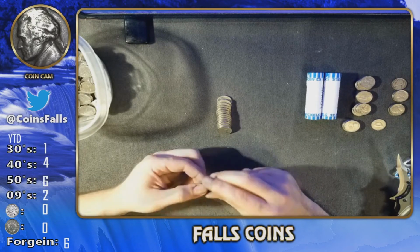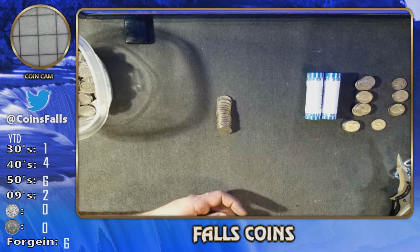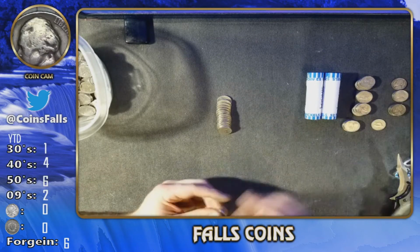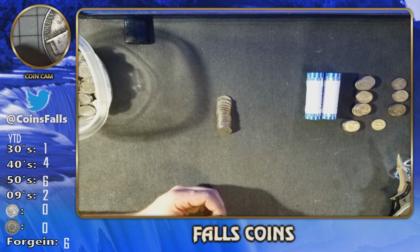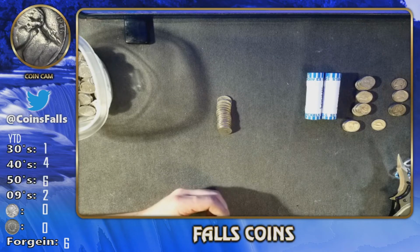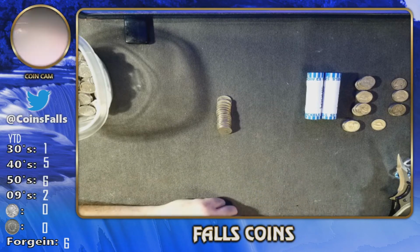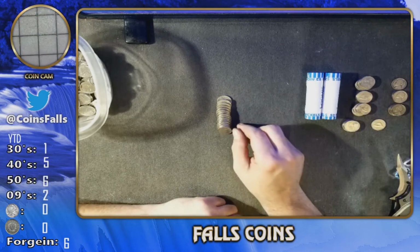Well, I don't know if it was the one that I was seeing, but we do have another hit. Bang! 46 out of Philly. Five so far on the year. Not too bad. What else can we find?